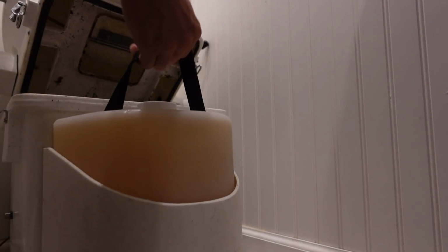But is it really all that it's cracked up to be? And are the sacrifices you have to make to live off-grid really worth it?